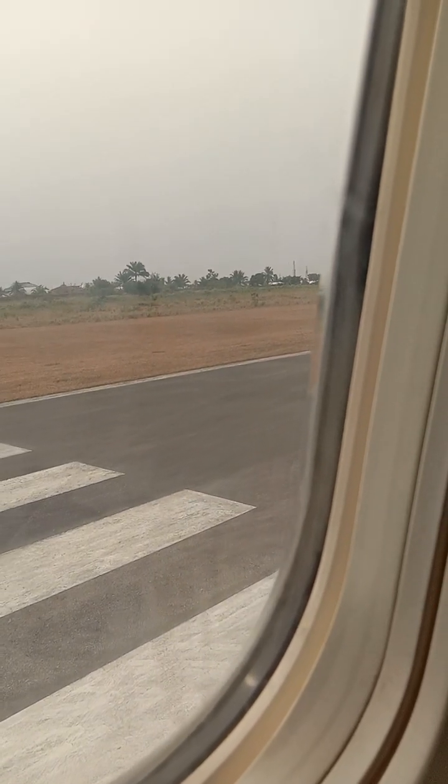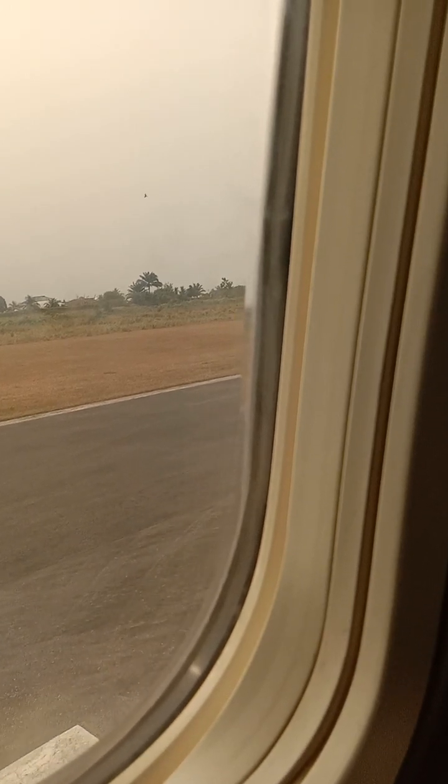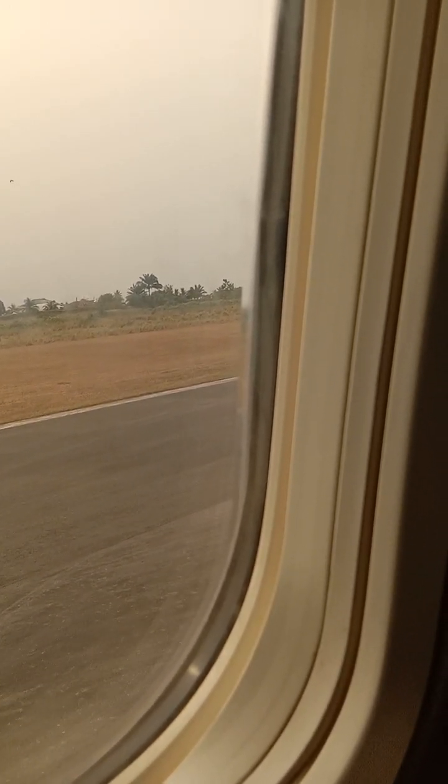This flight is now set for takeoff. Please ensure you have your seatbelt on and securely fastened, and that mobile phones are switched off. Please sit back and enjoy the flight. Thank you.